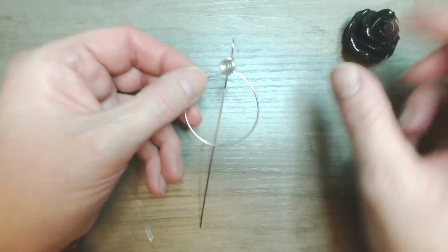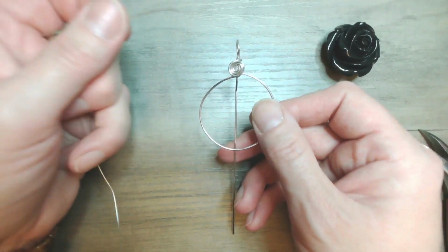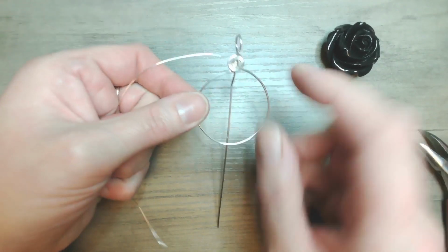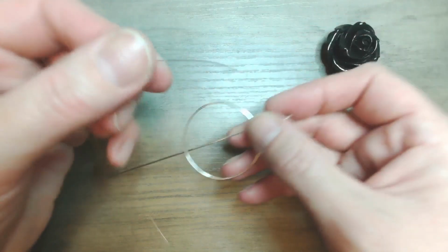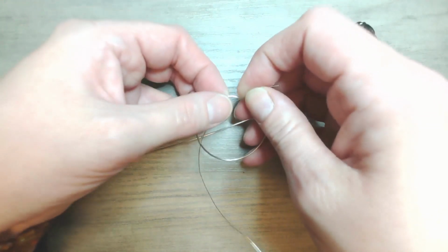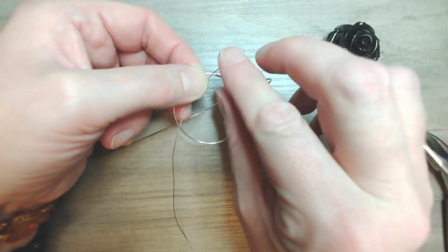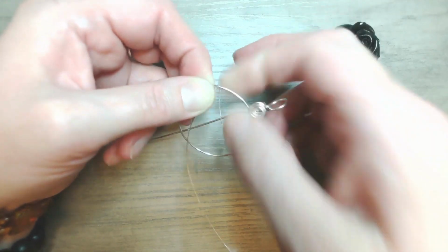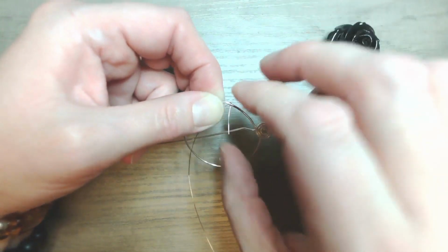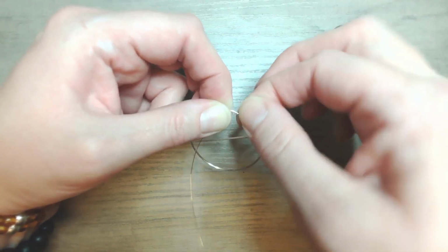So what I want to do is leave my rose bead out of the equation for the moment, and I want to wind on my finer gauge wire to my circular form at least 5 times, and this is because we'll be pulling that ever so slightly in a little while. So I've laid my finer gauge wire over the top surface, and I'm going to pull that little tail, it's around about 1 inch of tail over the top, and I'm going to wrap that around at least 5 times.